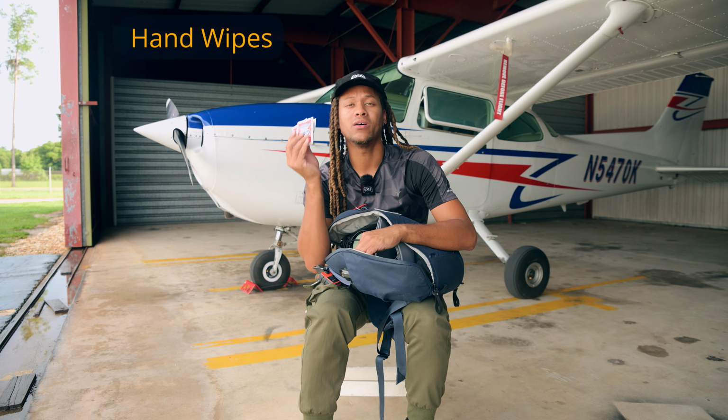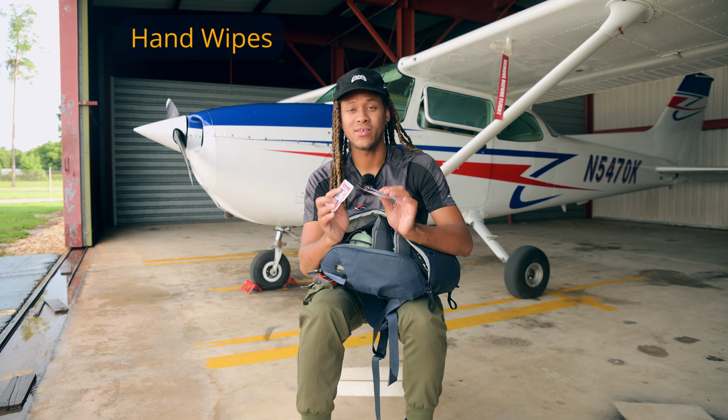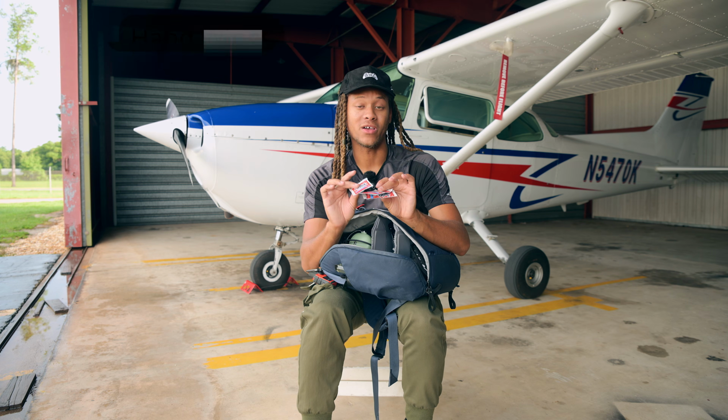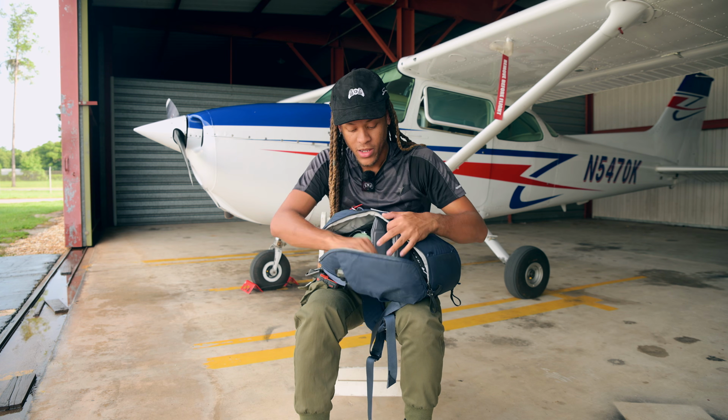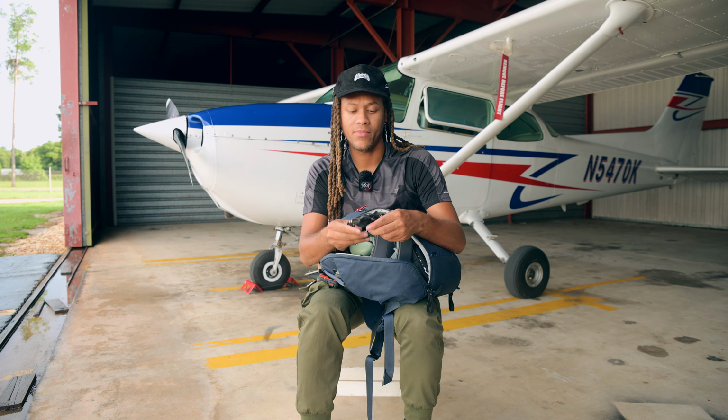This is where I carry a bunch of different hand wipes, because when you land somewhere and you wanna eat, or if you just wanna clean off your hands, these little wet wipes are very helpful. Love these. And then if I open up the zipper compartment, you'll find my other in-flight cam.